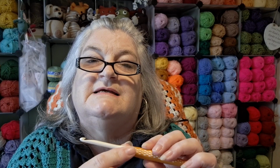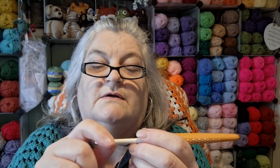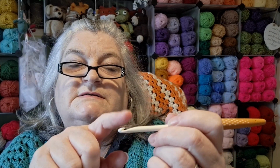But what I like is the plastic. I find the hooks that are metal, yeah, I know they slip on. It depends what yarn you're using, I think, and it's your own personal preference. But these are really lightweight, and this piece is quite long, which I like. But that little piece that hooks your yarn round is quite a sharp point. So I ordered this off Amazon, a 5mm, and that one was £5.63, and I ordered a 4mm, which was £5.29, and I've started using them, and I absolutely love doing them.